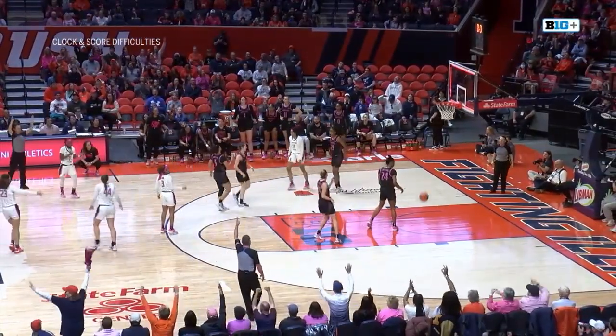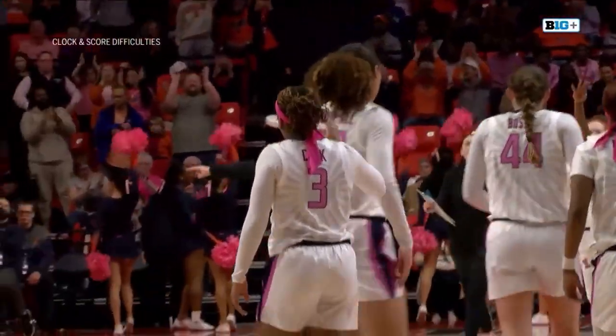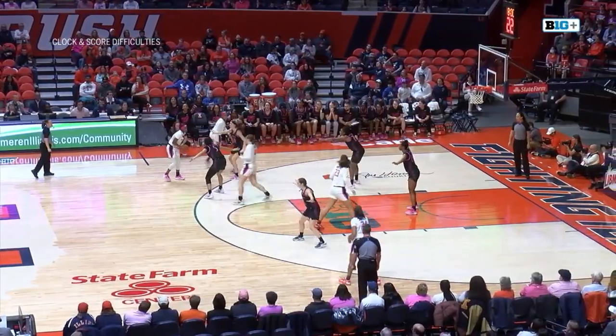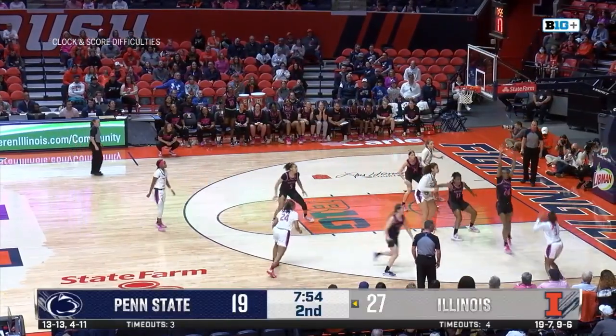Makira Cook throws up a 3 and she hits it at the buzzer. Yeah, Chesky with her bread and butter on the other side, but now it's Makira Cook pushing the pace. The deficit for Penn State down 30-22. Let's see who Illinois turns to here. They're still going inside to Bostic.